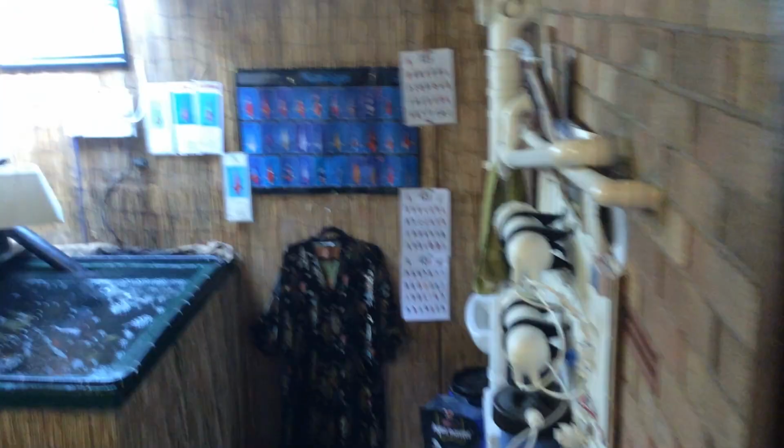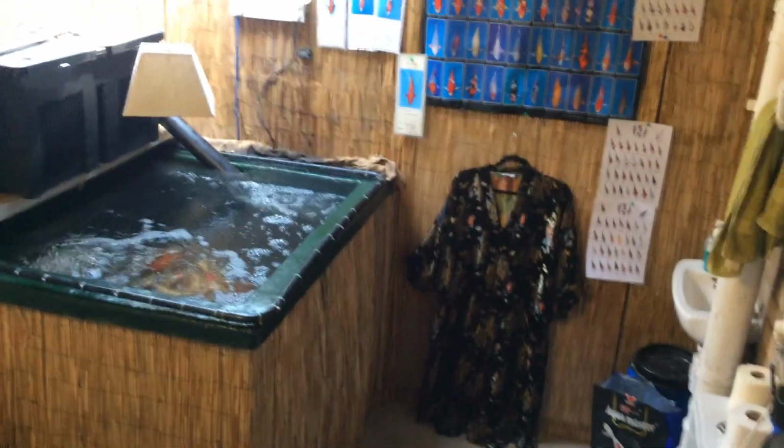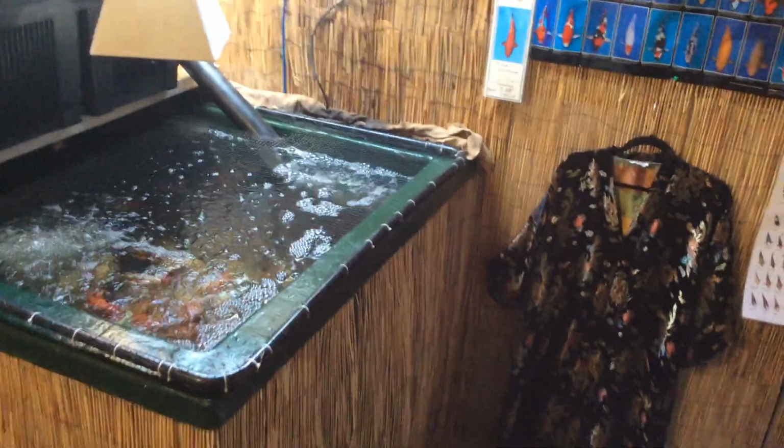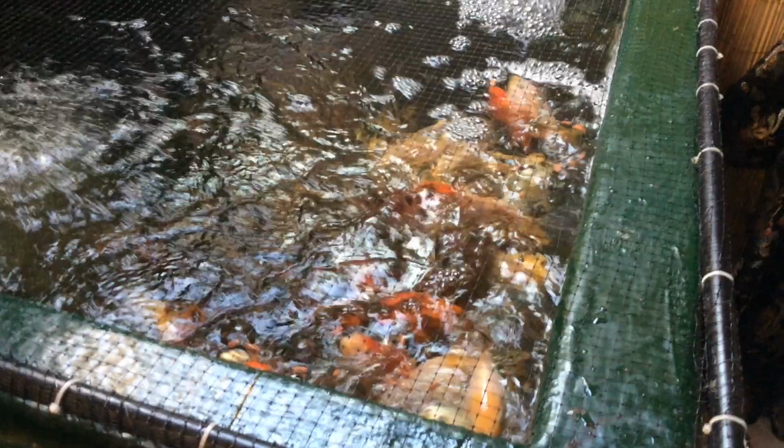And we come into the filter room where you can see I've got a holding tank, and at the moment I've got several babies in there. But they're doing well. I haven't lost any since I got them. So they're all going crazy. I will feed them. They've just been fed, but I'm sure they'll still go crazy when I get soaking wet. Yeah, always hungry as usual.